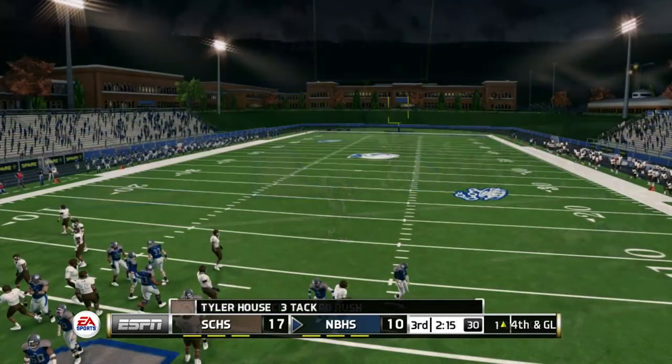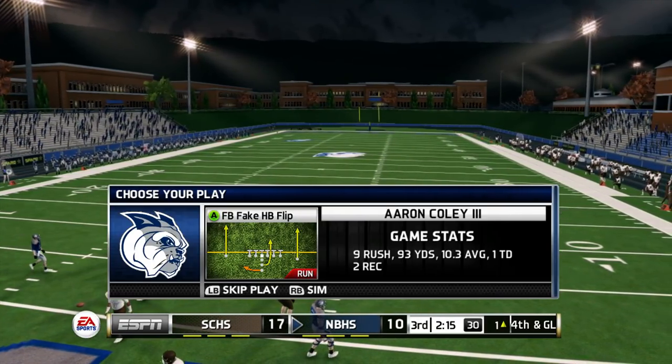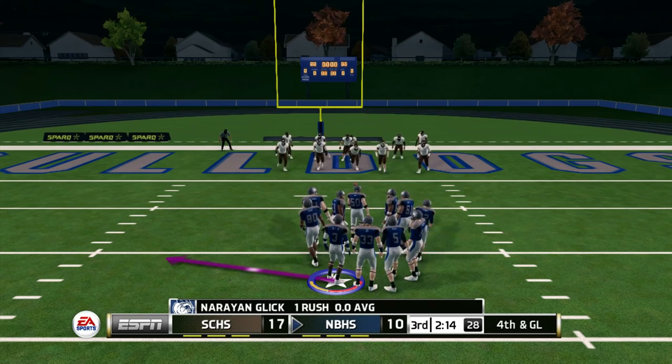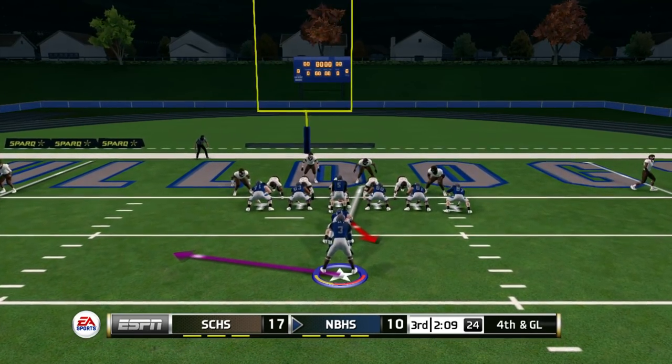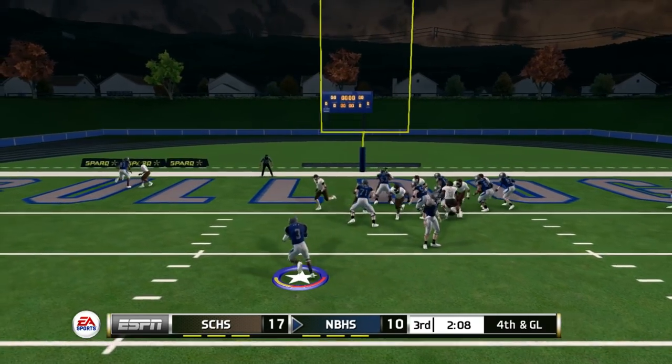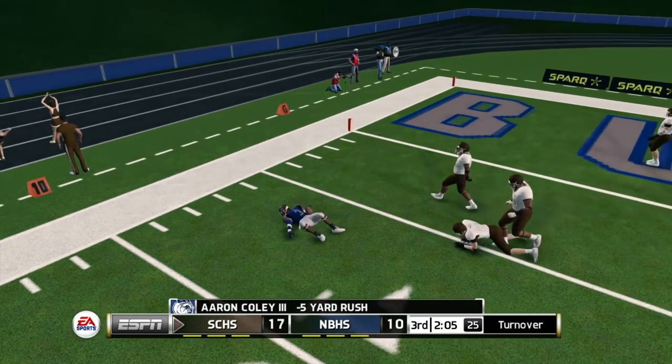Get up. Coach, next time feed me. Y'all gonna call fake fullback, halfback. Man, you gotta just let me go up the gut, bruh. You gotta let me go up the gut, coach. Come on, man. Oh, Lord, this is a dumb play call. Oh, no, it worked. Oh, my gosh, it didn't work because I'm too freaking slow.